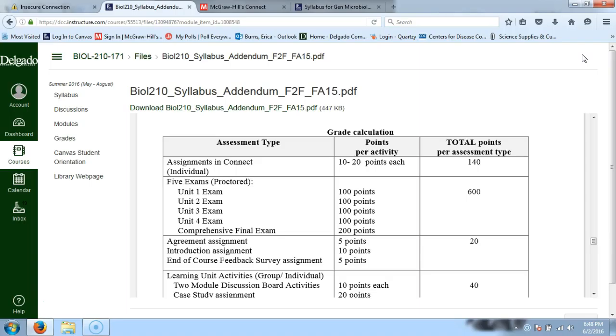You're going to do an agreement assignment, which is worth 5 points. Basically it goes over the syllabus, right? You're going to do the introduction assignment, which we're going to do through a website and the discussion board in Canvas, and we'll go through that next. You'll do an end of the course feedback survey, and I value your feedback that much that I give you 5 points for doing it. I read everything my students write every semester, and I actually make changes to the course based on their suggestions and what they liked and didn't like.